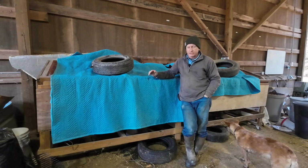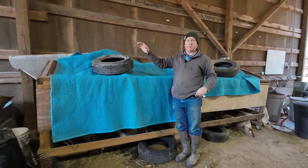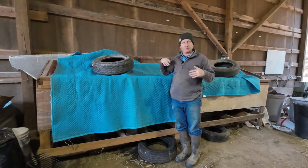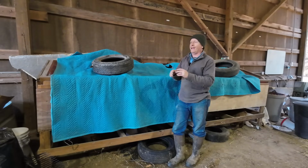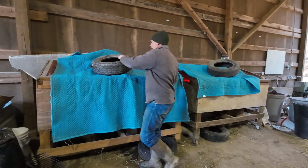The reason for the loss, I think, was cold shock. We ended up making some changes to the brooder, what we were doing. Moved them up to the barn, moved them up to the shop. We've since brought them back down here to the barn and split them up into 2 brooders because they're getting big. So let's take the lids off and I'll show you what they're looking like.